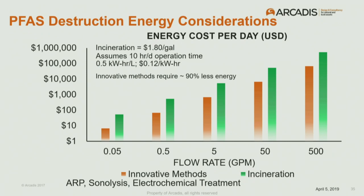And what's the driver on this? So we're just looking at, in the green bars, the cost of incinerating different volumes of PFAS-containing waste at $1.80 per gallon, and then associated energy costs. The goal is to get some of these more innovative destructive technologies online so that we can reduce the total energy consumption. Some of the ones that we're going to discuss are sonolysis and electrochemical treatment. ARP stands for Advanced Reductive Processes. This is not one that I'm going to get into, but at any rate, this is the driver: try and find something that's destructive, that's more cost effective, and hopefully more reliable than incineration.